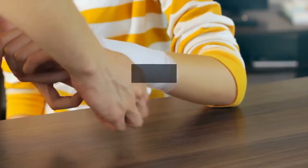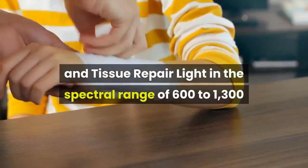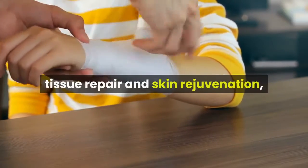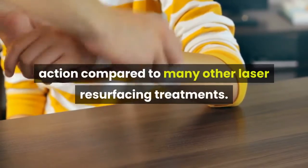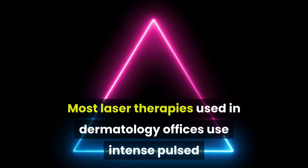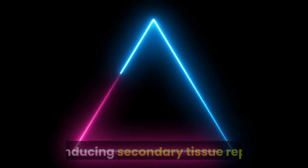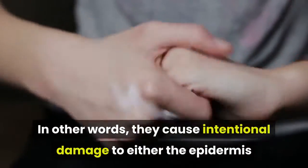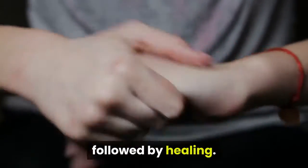2. Wound healing and tissue repair. Light in the spectral range of 600 to 1300 nanometers has been found to be useful for promoting wound healing, tissue repair and skin rejuvenation, although it does this through a different mechanism of action compared to many other laser resurfacing treatments. Most laser therapies used in dermatology offices use intense pulsed light to promote skin rejuvenation by inducing secondary tissue repair. In other words, they cause intentional damage to either the epidermis or the dermis of the skin in order to trigger inflammation, followed by healing.